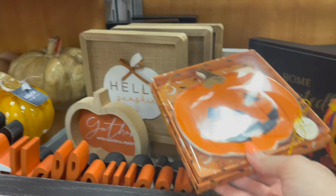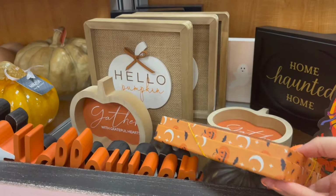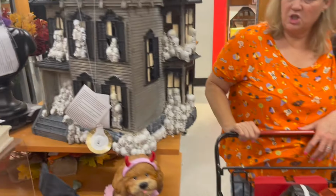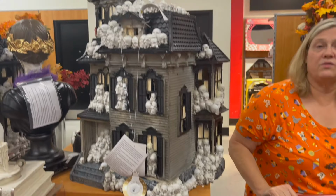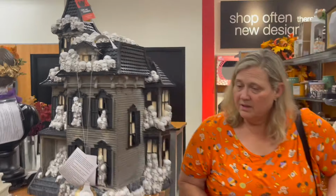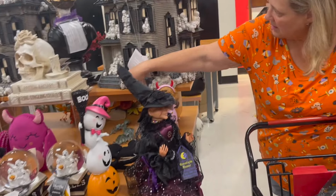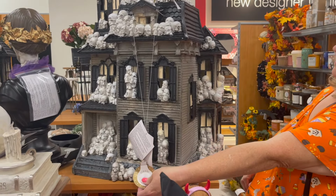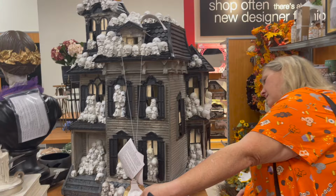Oops. There's a little tea plate. Fix that. Amazing. Yeah, it's huge. Really, it's $150. Ooh, that's a lot of skeleton heads. Let's see it. Ooh, you can kind of see it. This is pretty cool, though.